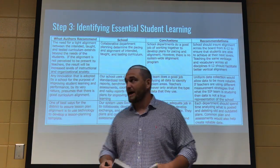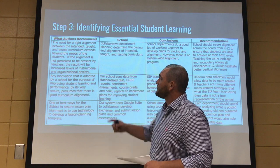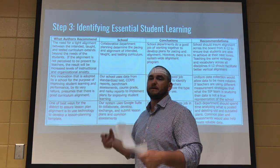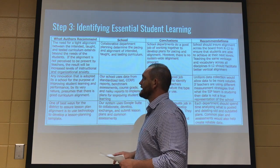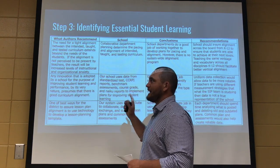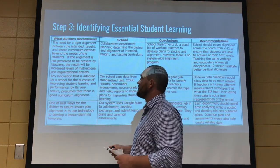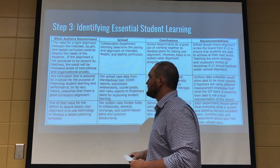Step 3, identifying essential student learning. The authors recommend that there's a need for tight alignment so that everything that's intended to be taught is, and that it's also tested the correct way. If the alignment's not perceived to be there by the teachers, then you kind of have everybody doing their own thing, which creates a lot of problems.